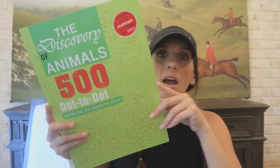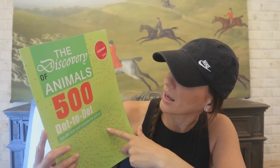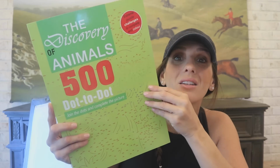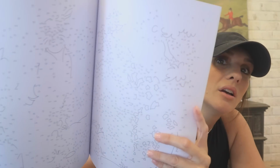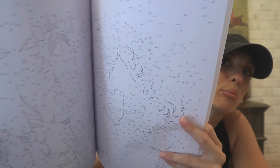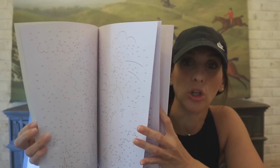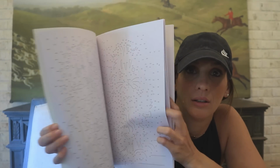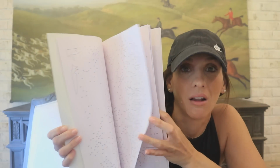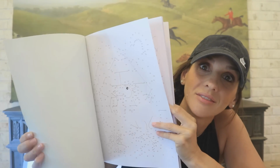Then I found this. I just had to bring this home with me to show you guys. This is the Discovery of Animals 500 dot to dot. Now, I'm gonna tell you straight up, out of all the activities and puzzles, I hate, loathe, despise, I'd rather throw myself into shark-infested waters than do dot to dot. But just because I don't like it doesn't mean somebody else doesn't like it.